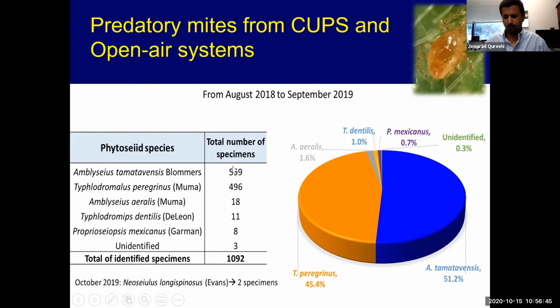We are also doing some studies across Florida at multiple locations, trying to find other predatory mite species in the untreated systems, as well as in the organic production systems and the conventional production systems, to see what kind of diversity we see out there, and if there are any candidates which at a later time can be mass produced and used for these protective systems. And the news there is very encouraging because so far, we have found, I think, about 23 or 24 species of predatory mites in the open production systems.